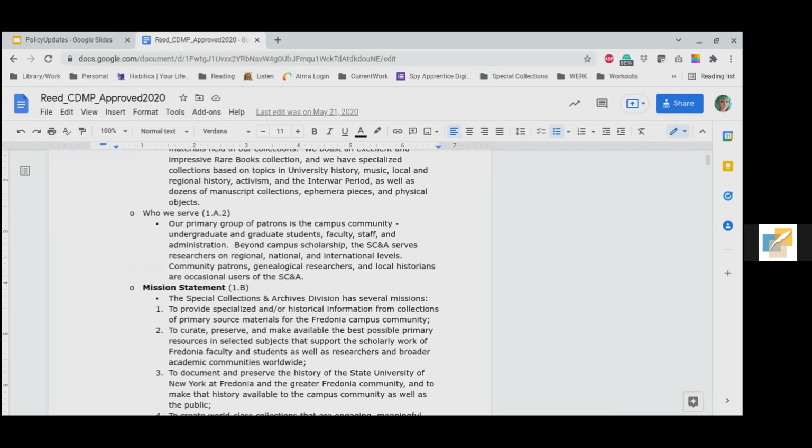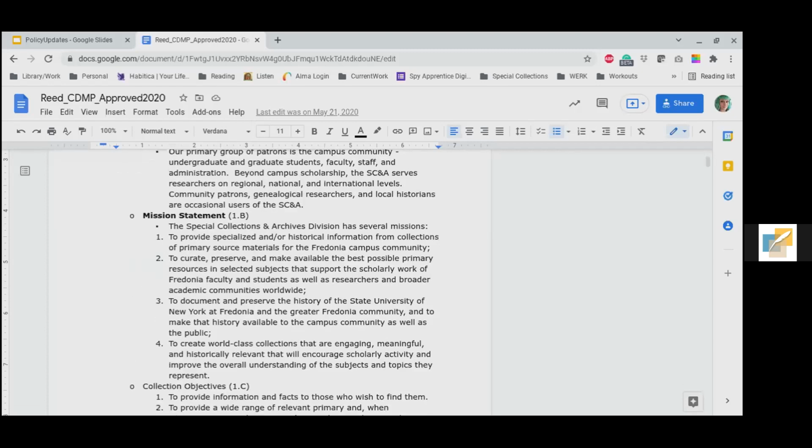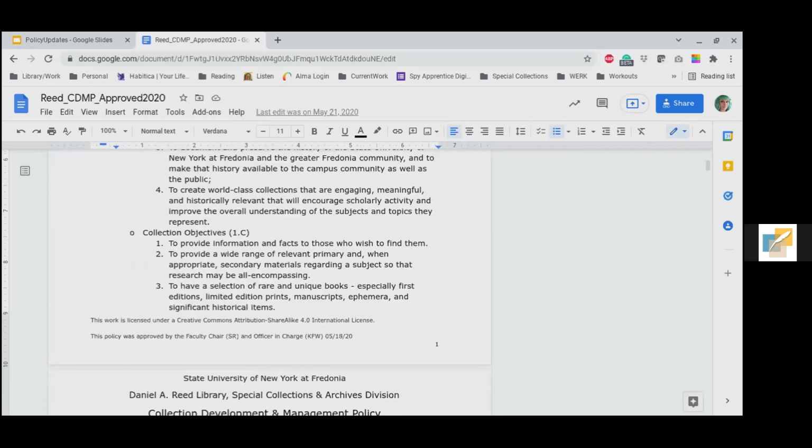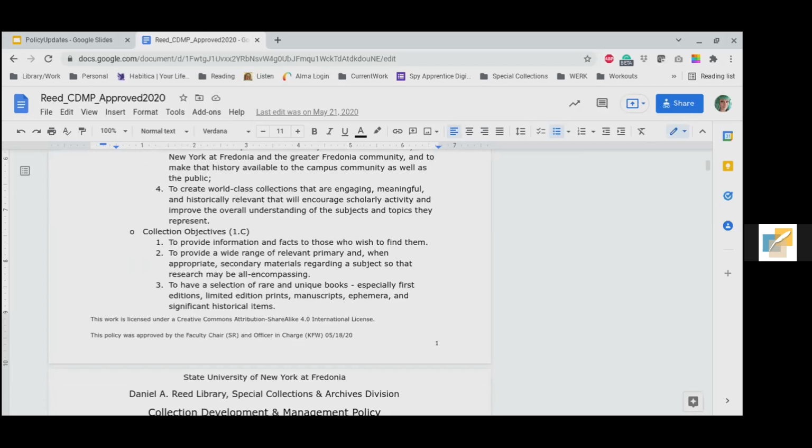I like to put a statement about our audience. So, who is our patron campus, or who is our patron community, which gives the reasoning for some of the extended coverage described in some of these. I like to do a mission statement because that helps provide a small statement that guides the rest of the policy. You can refer back to this as well. Collection objectives, what you want your collection to do, how you'd like to see people using it, that sort of thing.